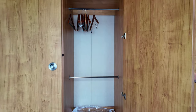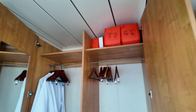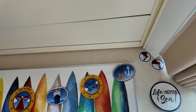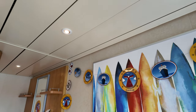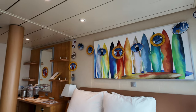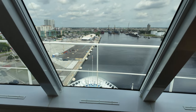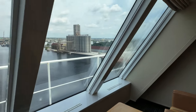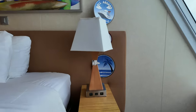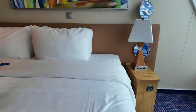Shall we check out the closets? Okay. Oh, nice. More bedding, I guess, if you need it. Like jackets up there. Two robes. Yeah, but how cool. Andrea's sister got our cabin decorated, so this is really nice. So yeah, let's just check it out. So nice big bed and bright out here. We could just see a really good view. It does look like they do have two USB ports on that side and then two on this side.